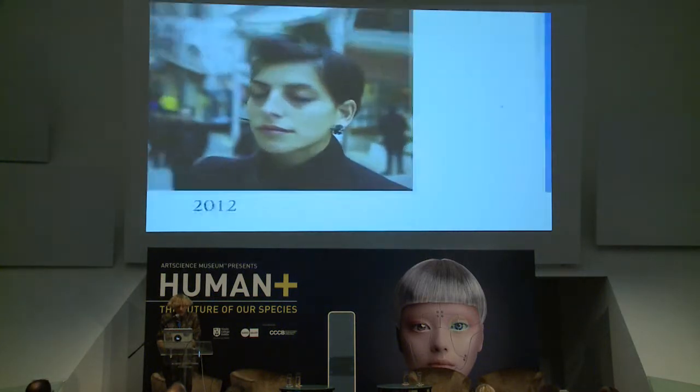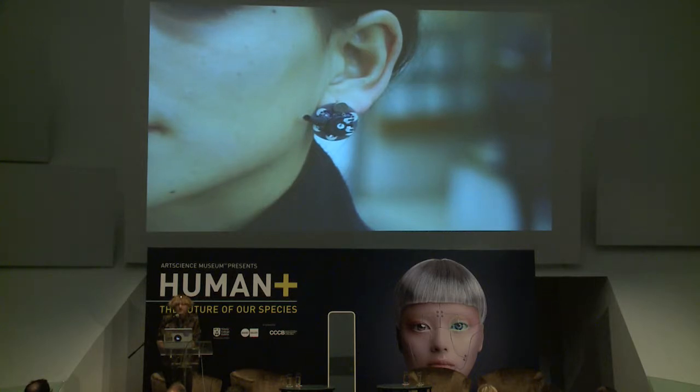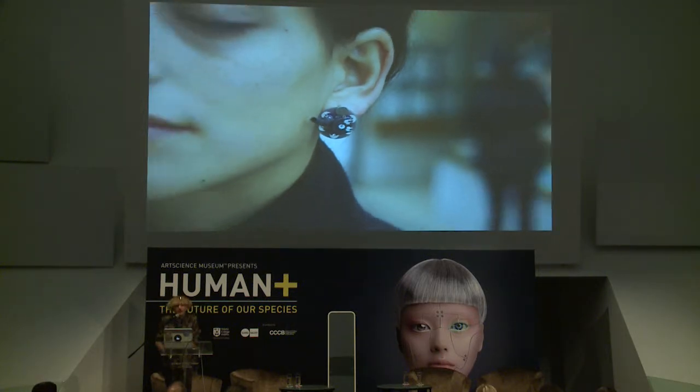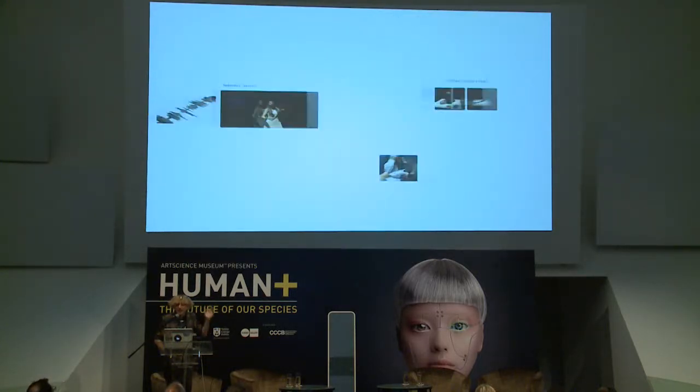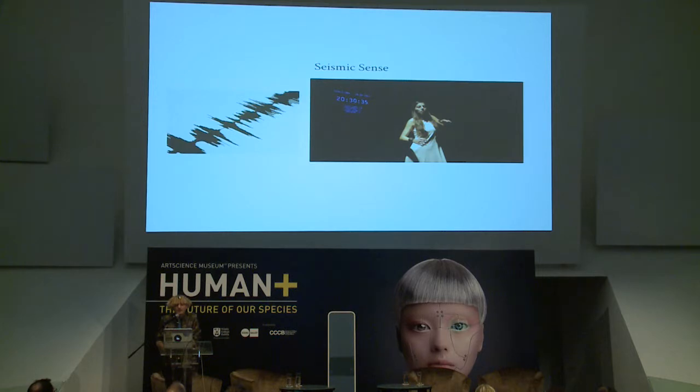Some of the projects we've done are these earrings that vibrate whenever there's a presence in front of you, so you can feel movement. Depending on the interval, you can slowly gain the sense of speed, so you can tell if someone's walking at 3 per hour, 5 per hour. If you turn them around, you can sense if there's someone behind you, so you get rearception. We also created the seismic sense, which is inside Moon's arm. It's also exhibited here. It's a replica of her arm. Whenever there's an earthquake in the world, she feels a vibration in her body, so she's feeling the constant seismic activity of the planet.